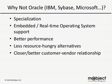If you're developing a system that will be deployed on any of the many embedded and real-time operating systems, such as VxWorks, Integrity, Nucleus, QNX, and many more, then the big four database vendors will have been eliminated by default because they're simply not available on those platforms.